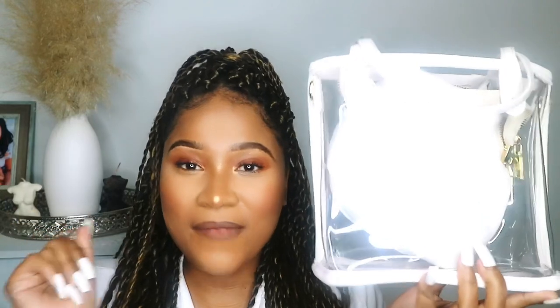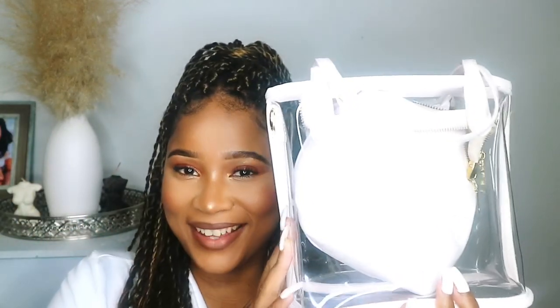So yeah, Shem, this is really, really cute. I think I'll be carrying this one more often because it does have these straps, so it's quite functional. It's just that it's really, really small, but it's cute. I like this. It's very trendy. I'm gonna look like a really fashion trendsetter with this bag. So without wasting any time, let's get right into our shoes.